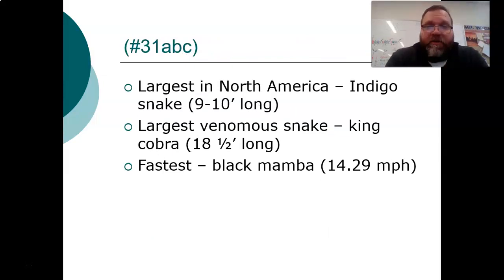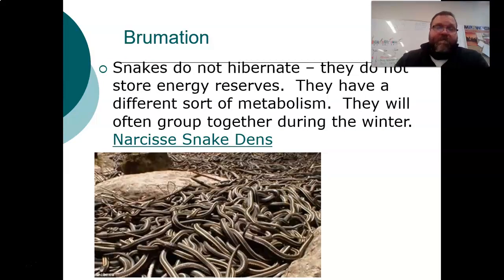31, A, B, and C. The largest snake in North America is the indigo snake, 9 to 10 feet long. Largest venomous snake is the king cobra at 18.5 feet. And the fastest striking snake is the black mamba. Actually, it's fastest on the ground, 14.29 miles per hour.